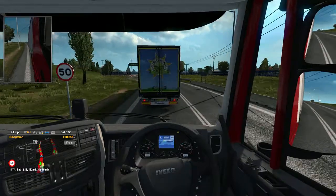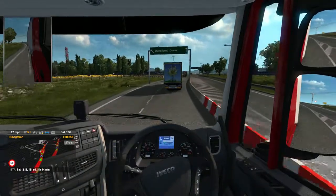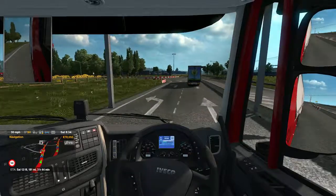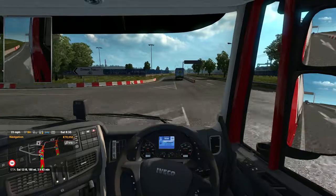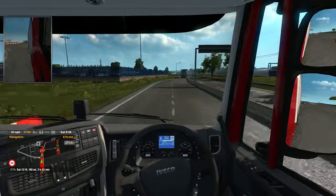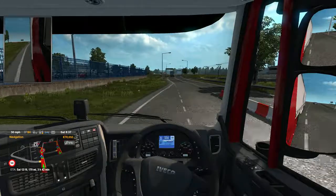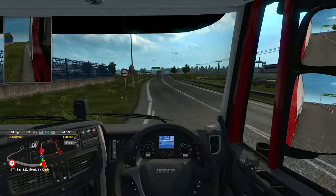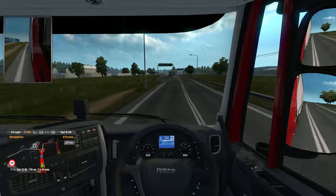Go straight on. I could have gone round that way, but I'll go the way the sat nav is telling me to go. Turn left.